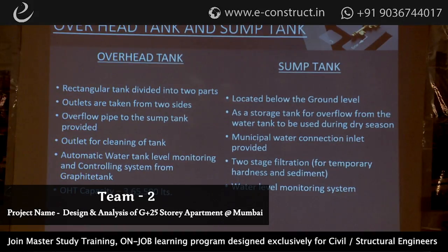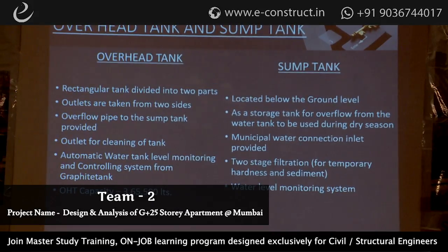The sump tank is located below the ground level, and municipal water connection is also given, and two-stage filtration, one for the temporary hardness and one for the sediment. And water level monitoring system is also given for the sump tank.